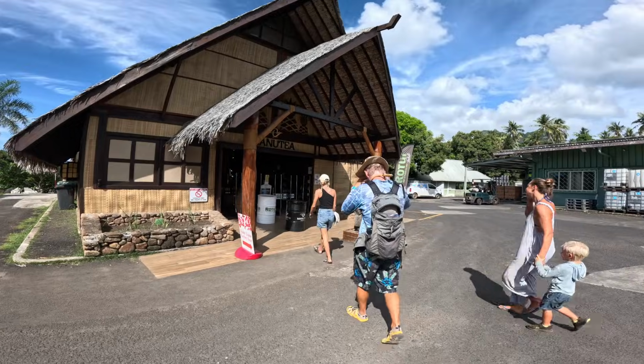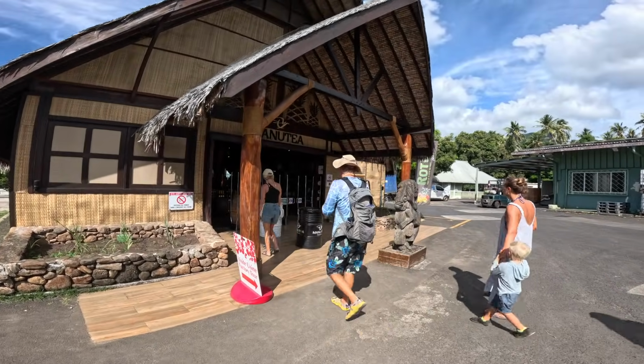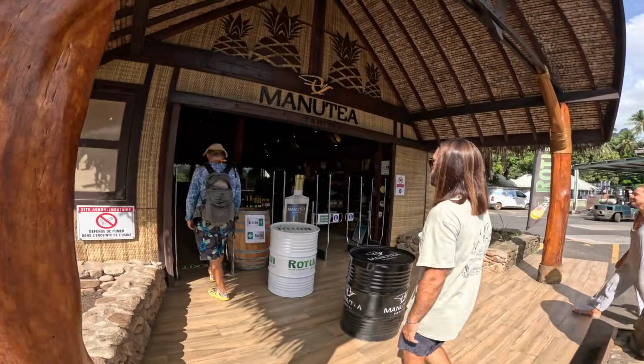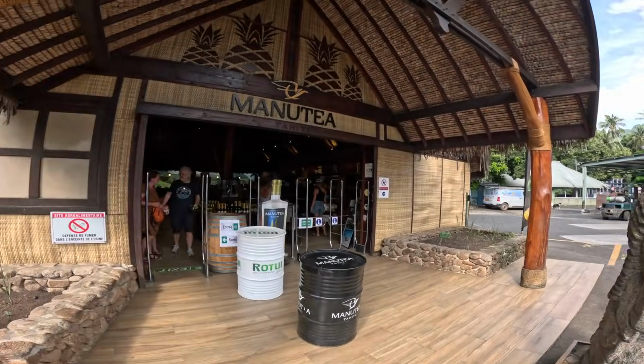We just finished the self-guided tour and it was great to be able to see the production of the Rotui juice here. We love Rotui juice. And now we are headed into the tasting center.